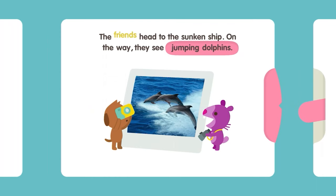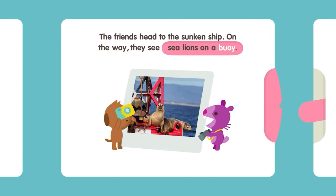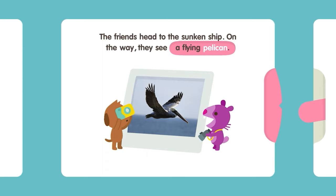The friends head to the sunken ship. On the way, they see jumping dolphins, a big cargo ship, sea lions on a buoy, and a flying pelican.